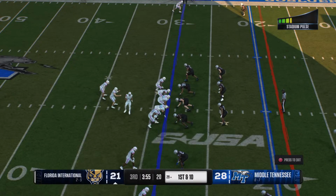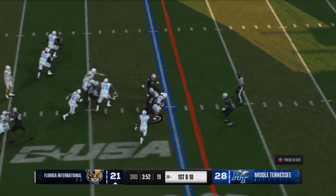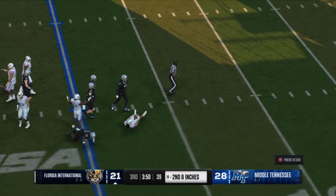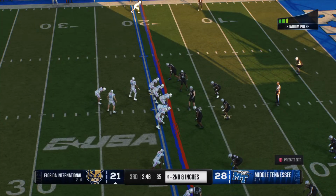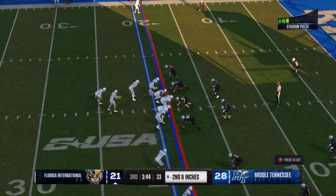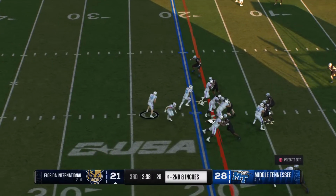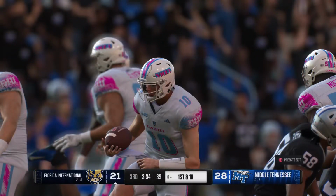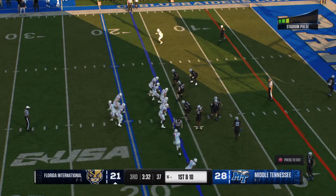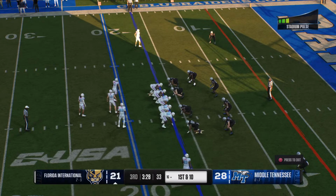The offense showing motion from the tight end, trying to get a read on the D. They'll run it from the gun. And they'll stop him just short of the first down, just inches away from moving the sticks. Brings up 2nd down. He'll keep it himself. And they make the tackle, but he has plenty for the first down. This defense just can't get off the field. The offense unstoppable.